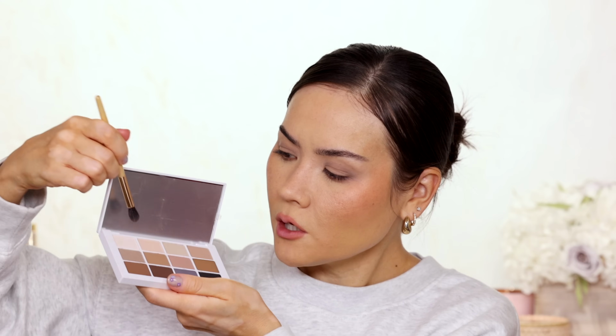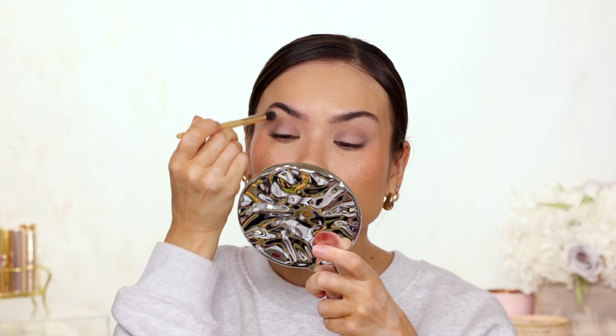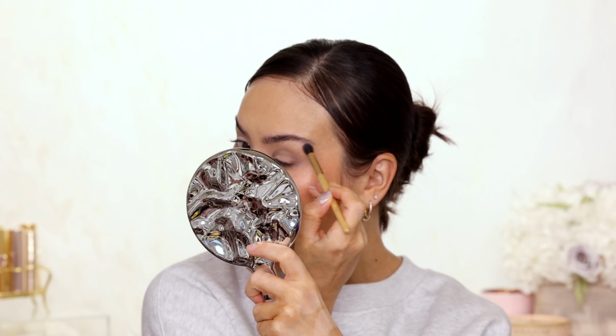Easy peasy. And then I'm gonna take the lightest shade, pop that to the center of the lid, blend that out. I even sometimes like to go over the center crease and bring it right up to the brow just for a little extra light, like that. And this is just such an easy, nice way to open up the eye and make it look a little bit brighter. So this is a great palette for that, for just sculpting, for shaping, for every day. If you want to make your eyes look a little bit bigger or brighter, or if you want to enhance the shape or change the shape for whatever look you're going for, this is a great palette for that.